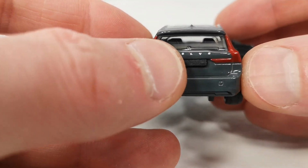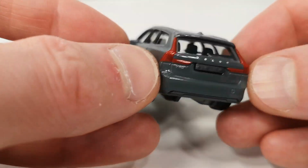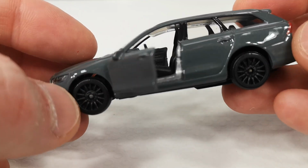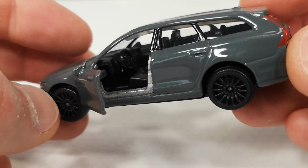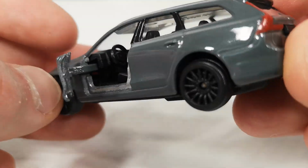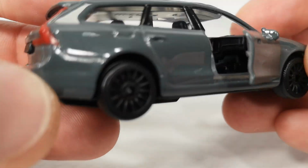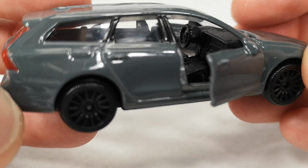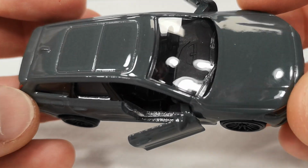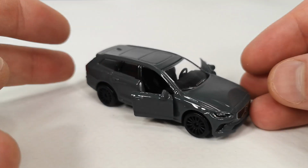Got the Volvo name in the middle there. Taillights nicely done. V90 on the left. Unlike the other station wagons, it has opening doors and not the liftgate that opens up. Steering wheel looks like the actual Volvo steering wheel, and so does the dash and everything else, just like we are used to. A Majorette, accurately made.